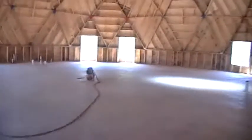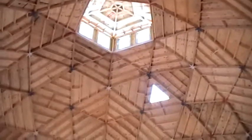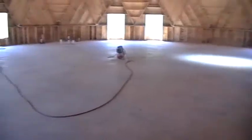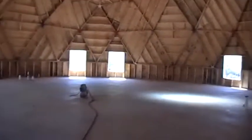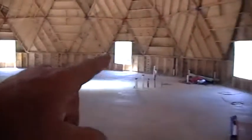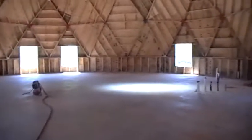And here's the main dome, 66 feet in diameter. Like I said, there's about 3,200 square feet on the first floor, including the big extension. Each one of these windows represents a bedroom. So there's 1, 2, 3, 4. There's actually 5 bedrooms on the first floor.